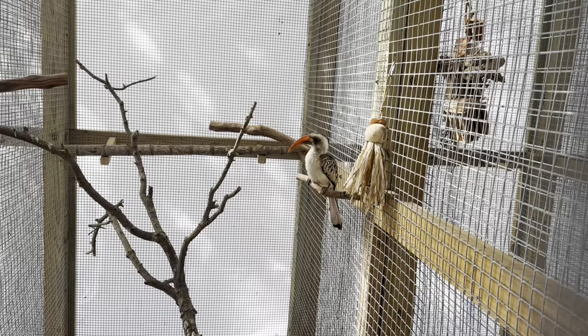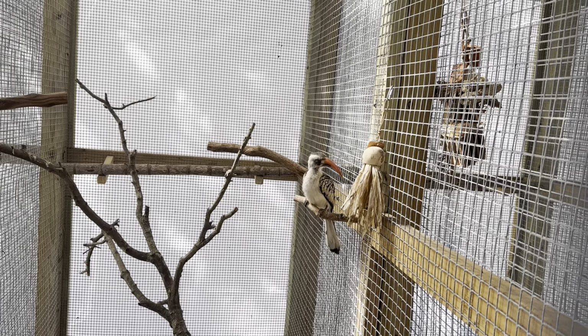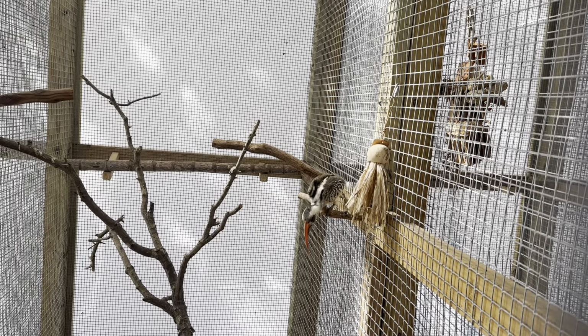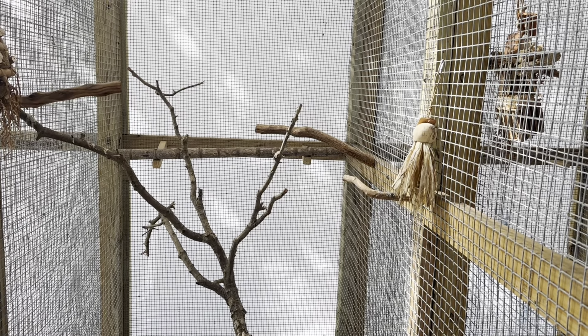So never, ever release your pets. And even if they are pets that are native to the area, a lot of times they've been in captivity their whole life. They don't survive. They don't know what to do. They don't know how to handle predators and whatnot. So we see so many dumped pets. It's really, really sad. So I just really like to put that out there again.